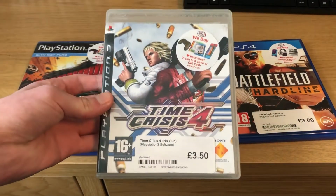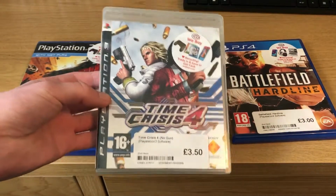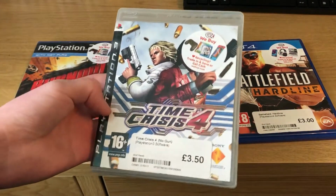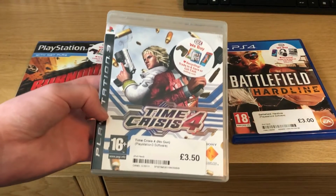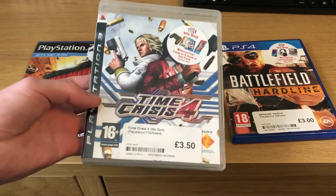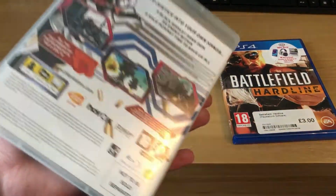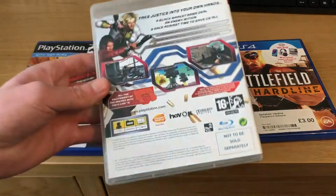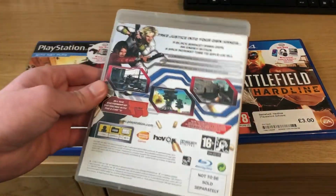So even though I don't own a PS3, nor do I own anything else that plays PS3 games, I do have a PS4. But unfortunately, it doesn't accept PS3 discs, which sucks. Because if it did, I would have started buying PS3 games years ago. But it doesn't. But this game I wanted for such a long time, and I decided to buy it because it was cheap. And even though I don't own a PS3, I do still really want to get one.